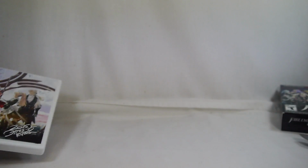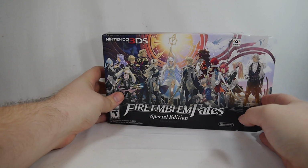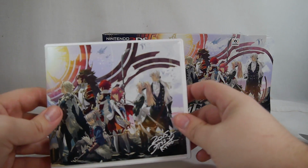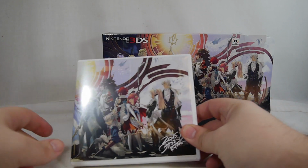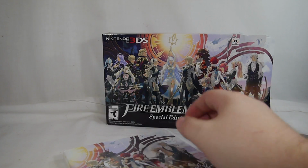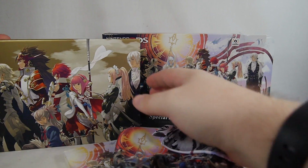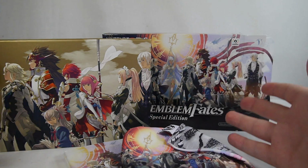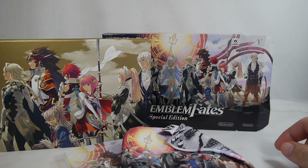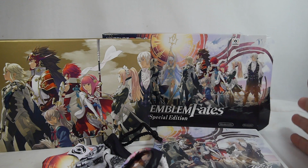So that does it for this special edition. It's not super packed with goodies or anything like that, but considering you're already getting both copies of the game as well as Revelations, so 3 copies of the game for only $80, that is definitely a steal as it is. And then you get the really cool pouch, which I might actually end up using, as well as the beautiful art book. And the art book is really the main reason why I picked up the special edition, because I'm just hard up for art books, really. That's just me in a nutshell.